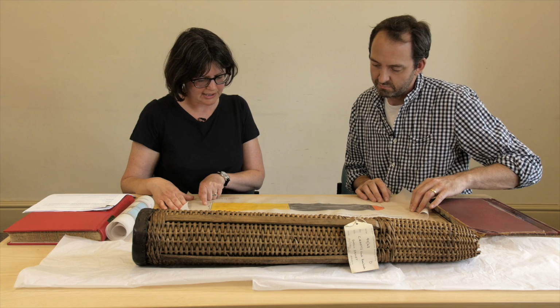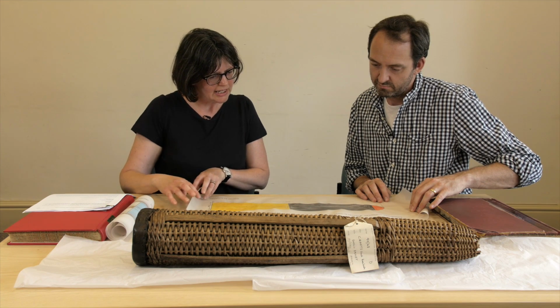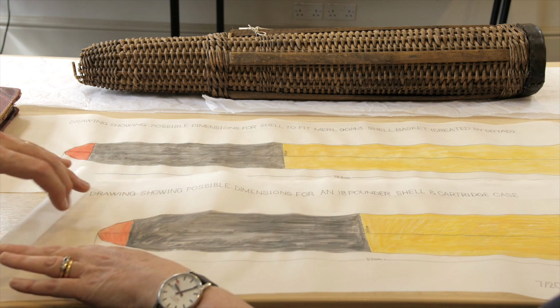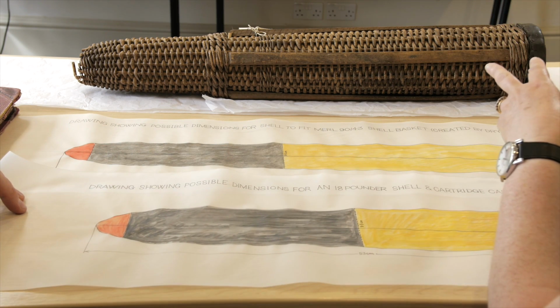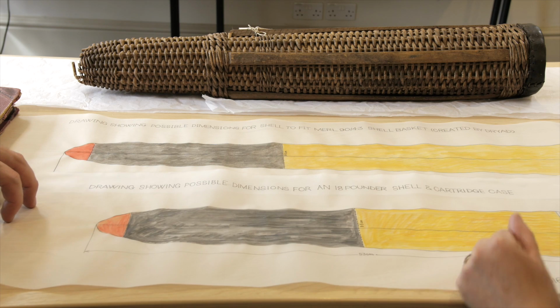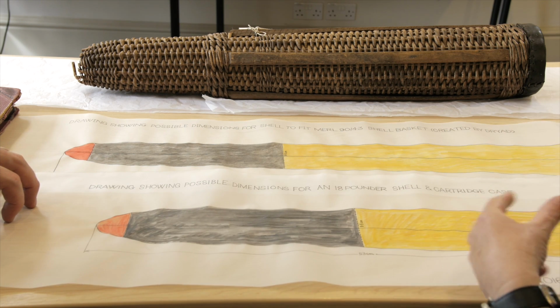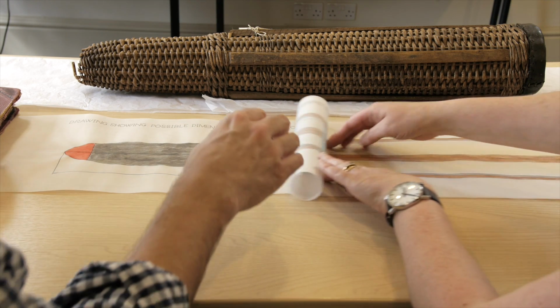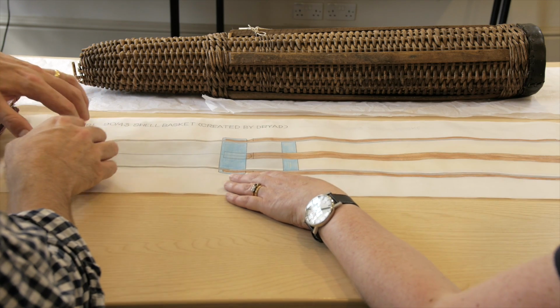The shell basket at this museum is rather interesting because it seems to differ greatly from the other shell baskets I've seen. It seems to be extra long by about 20 centimetres, and I have no explanation for that really. The commonly used shell that I've come across is a quick-fire 18-pounder shell, which measures just over 50 centimetres. However, the shell basket here measures well over 70 centimetres, so it's quite a bit longer.